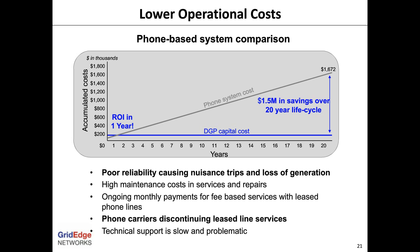This is a calculation of the savings over an accumulated period of 20 years, being the typical life cycle of a PPA. On top of the revenue loss caused by poor reliability, there's also monthly fees that are paid to the phone company for the use of the leased lines. And to make things worse, in some areas, the carriers are discontinuing the leased line services, and utilities are faced with an urgent need to find an alternative.